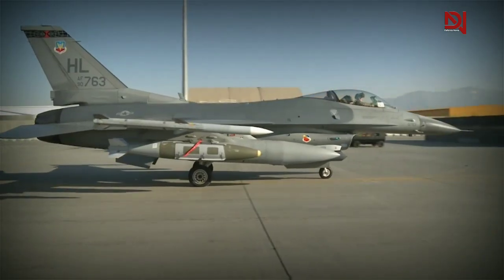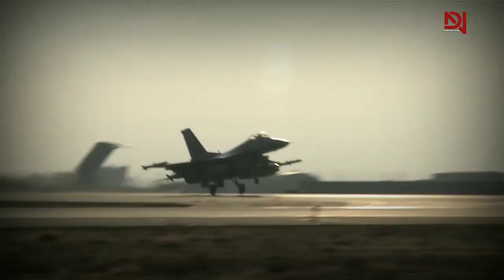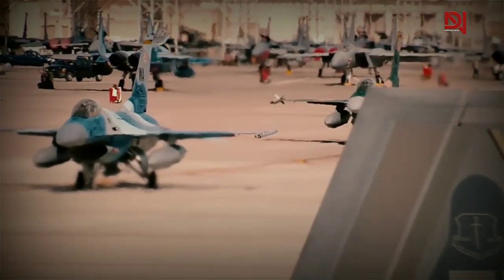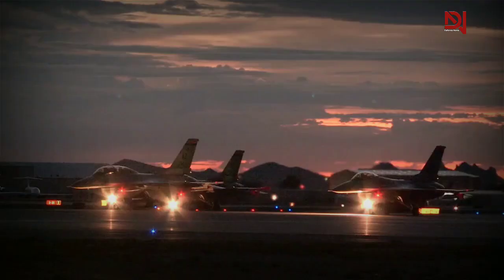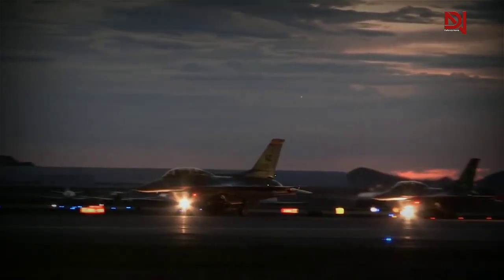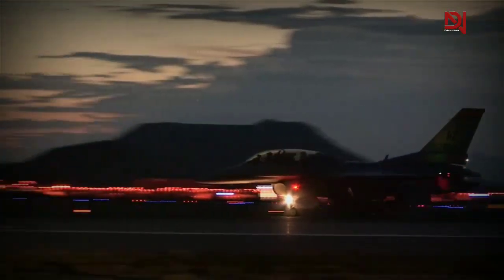The F-16 remains the most widely utilized aircraft in modern military service, with approximately 3,000 operational F-16s currently serving in 25 nations out of a total production of 4,600. Needless to say, this cutting-edge fourth-generation fighter from the 1980s will continue to be a prominent presence for a considerable period of time.